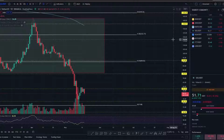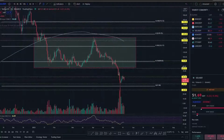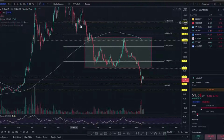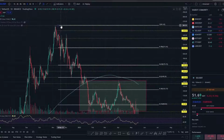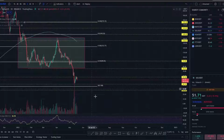Right, Nicole 123 has asked for a few, so I'll go over them quickly. He's asked for Solana, Cardano, FTT and Link. So let's just go over Solana first, and we do talk about Solana a lot on this. We do like the project. What have we had? I did put this Fibonacci level on here previously, but it's not very good for a sticking point. Actually, yeah, you've got the 618 which stuck.